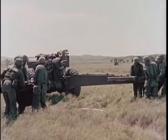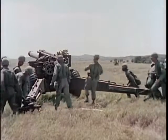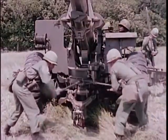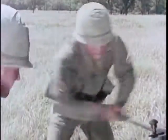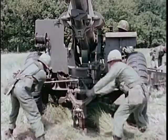Stability is provided by 3-point suspension, 2 of which are the welded steel trails spread at wide angles from the carriage. The 3rd point is provided by the firing jack on the bottom carriage, which supports the weight of the front part of the weapon when the wheels are raised from the ground.